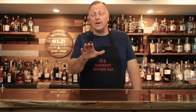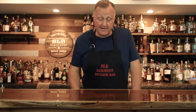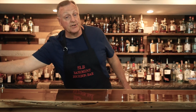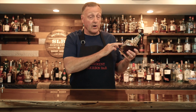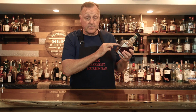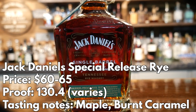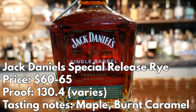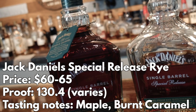Our next category is Impress Your Guest. And man, do I have an awesome rye whiskey to show you that will impress any guest that you might ever have. It's last year's 2020 Jack Daniel's Single Barrel Proof Special Release Rye. I mean, I gotta be honest, it's Jack Daniel's. I do really enjoy the Jack Daniel's Barrel Proof that they have out right now.